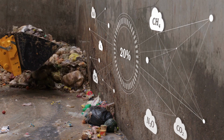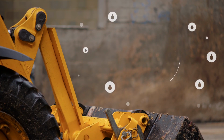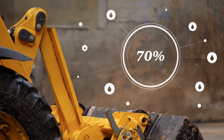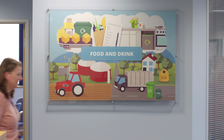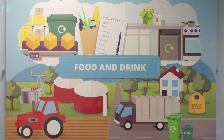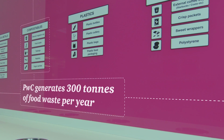20% of the UK's greenhouse gas emissions are associated with food, and 70% of the water footprint for the UK is associated with that food. So we need to make sure we're making the best use of that food and that we're not wasting it. If you start looking at the levels of food waste that we have, you start to think, this is far too much. We are wasting too much food, and that's clearly something we don't have to do.